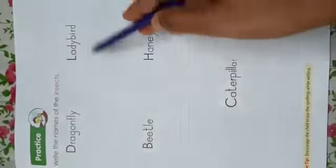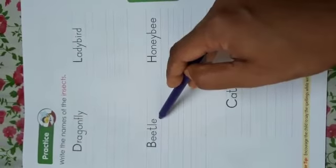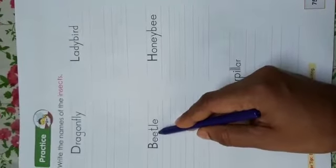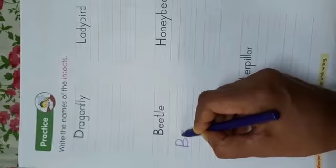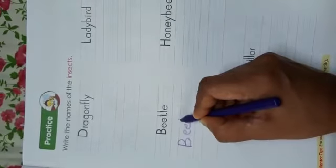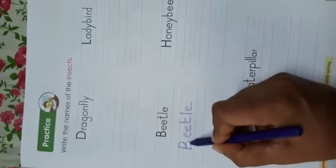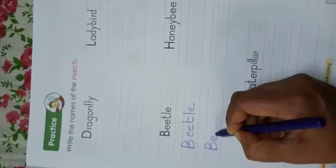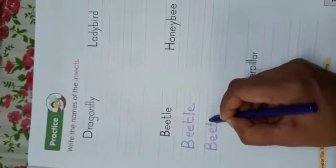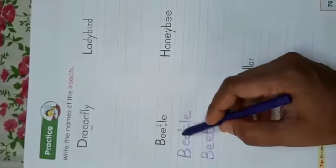Here the insects' names are given to you. You have to write the names twice, but while writing you have to say the spelling and the pronunciation in a loud voice. Just like, suppose I am writing this name, beetle. So you will write beetle. This way you have to say the spelling, beetle. Again, you have to write the spelling. Beetle. So say with me, beetle.